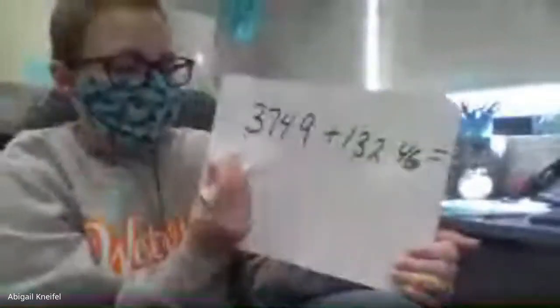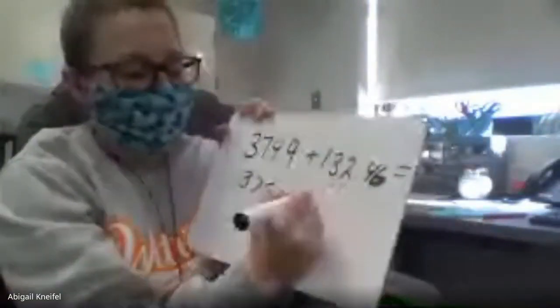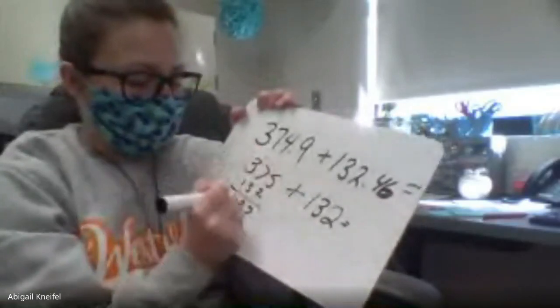All right. Let's work it out. If you didn't get a fast hit, no big deal. We'll finish it together. When we have to estimate, this 9 is bigger than 5, so I'm gonna round that up to 375. Plus, 4 is lower than 5, so 132. We add those together, we get 507. My estimation is 507.